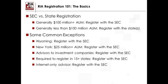New York also has a slightly different threshold, in the sense that if you have $25 million or more in assets under management, you're actually going to register with the SEC. And this is a legacy of the Dodd-Frank legislation from a few years back, where most states bumped up their limit from $25 million to $100 million, but New York is still participating at the old $25 million threshold. Some other exceptions would be if you're an advisor to an investment company.